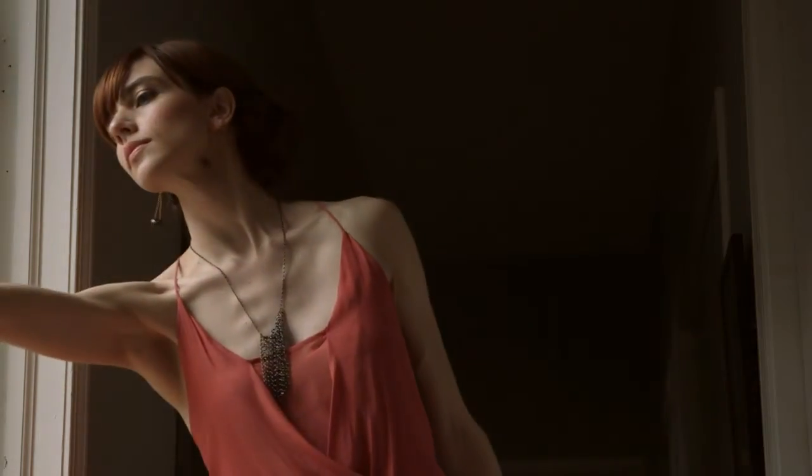It's really cool to see how confident women get when they're wearing the jewelry, and it just makes everyone feel beautiful.